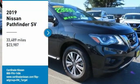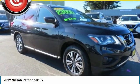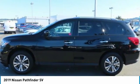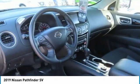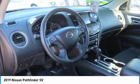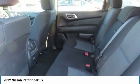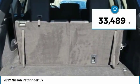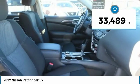Take a ride in the 2019 Pathfinder. The Pathfinder has a premium interior with 3 rows of seating for up to 7 passengers, as well as versatile seating and cargo configurations. This SUV appeals to both truck lovers and car lovers and is priced below $25,000. This vehicle has less than 35,000 miles.